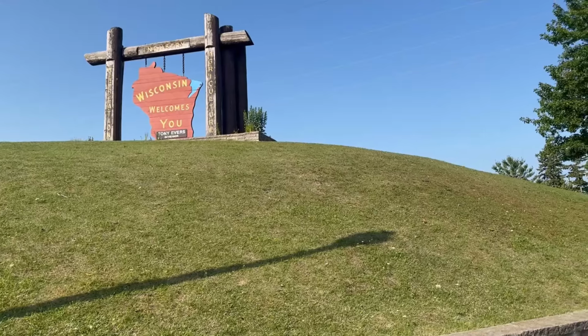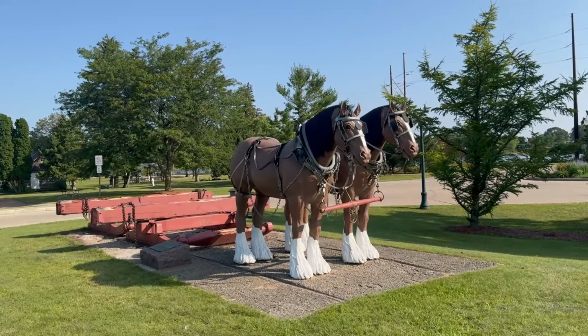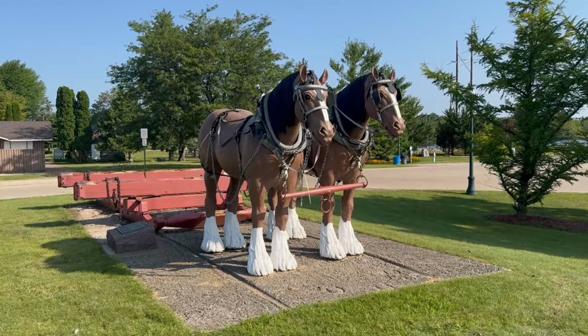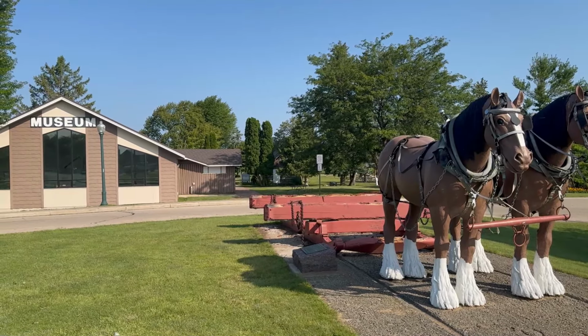And as I crossed the bridge, this is what I saw. Draft horses. And I thought, man, that's pretty cool. I didn't know what it was at first, but once I pulled in the parking lot, I realized it was a museum.